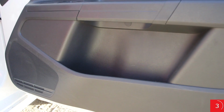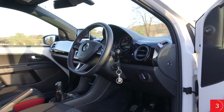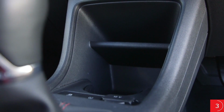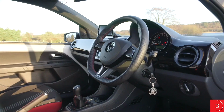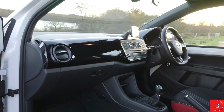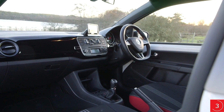Storage space is good by city car standards. There are wide, deep pockets and a good sized cup holder, albeit just the one. The small shelf dividing the open cubbyhole behind the gearbox is another practical touch though, while the glove box provides enough room for the car's manual and the removable infotainment system if you've fitted it, but that's about it.